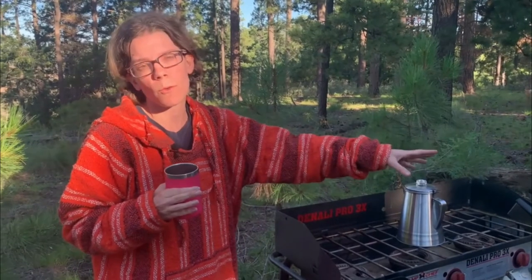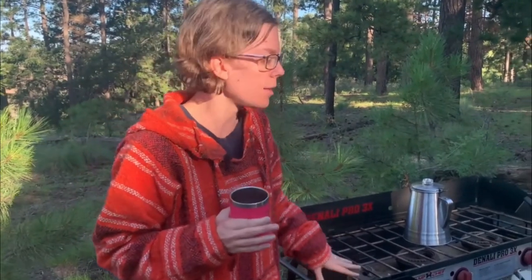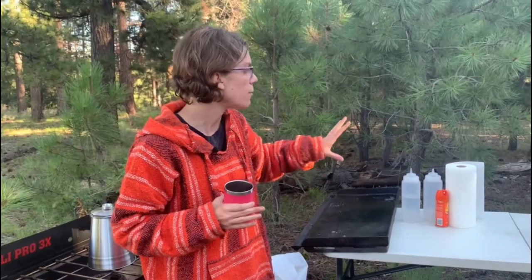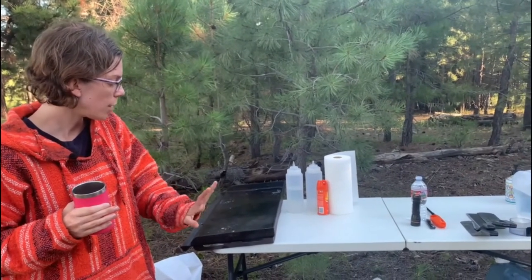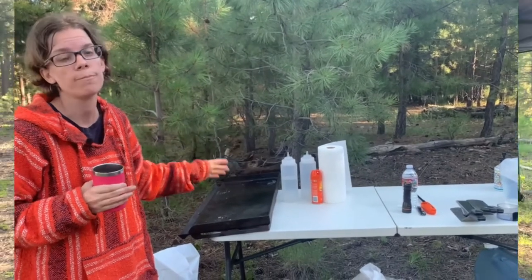And then of course, we put the flat top up when we're getting ready to cook breakfast and lunch and dinner and things like that. So that's that. And then we put the table right next to it. So when we're actually using the Camp Chef, there's a lot more that goes on here. But when we're not using something, we just want to put it back. So as you can see, we have like paper towels and then our hand washing station over there. But as I said, when we're actually cooking and prepping, this table is a lot more full.